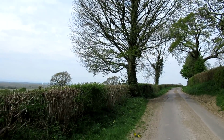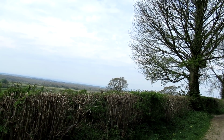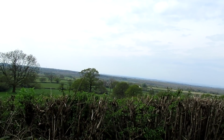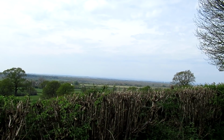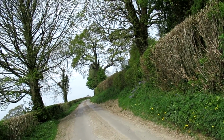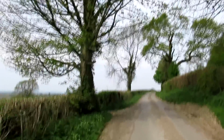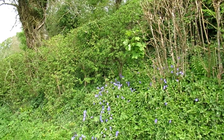Now, where's this pesky church? I haven't gone past it, have I? It's got to be round here somewhere. Oh, got a bit skew whiff. The Welsh mountains in the distance. Got some bluebells over there. Let's go and have a look at the bluebells. There's your bluebells.